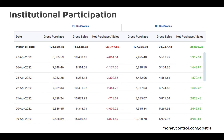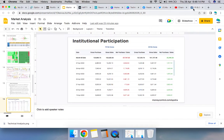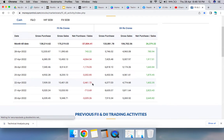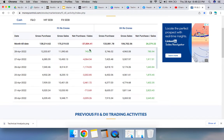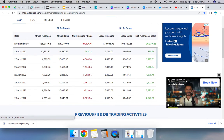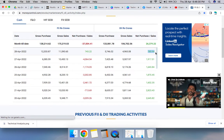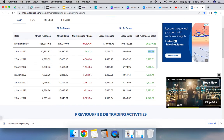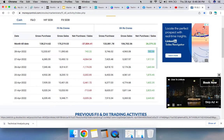Institutional participation data is not coming. We'll just quickly check if it has come in the last few minutes. Most likely it will be down. Yes, it has come. So you have a small buying that has happened from the FIIs. 743 crores of cash buying has happened by the FIIs after a very, very long time. But domestic institutions also did not buy that much. An equal amount of buying, 780 crores in the cash, is what has happened.